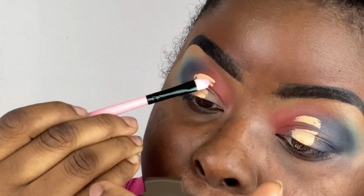Okay, so pretty much what I'm gonna do is cut the crease now. I'm gonna use the shade Medium 30 by ColourPop, their concealers.